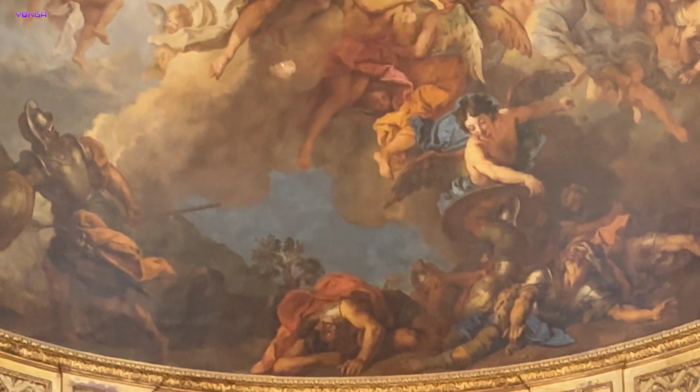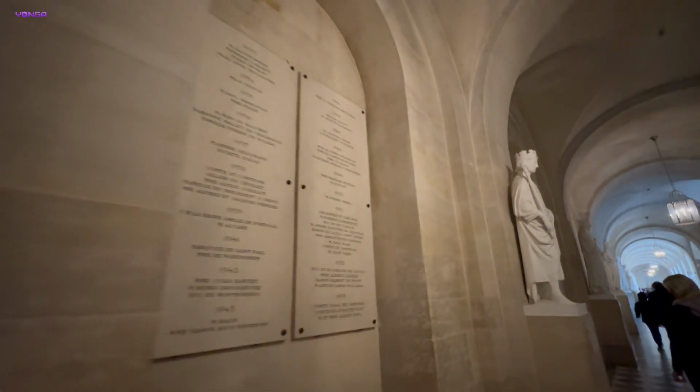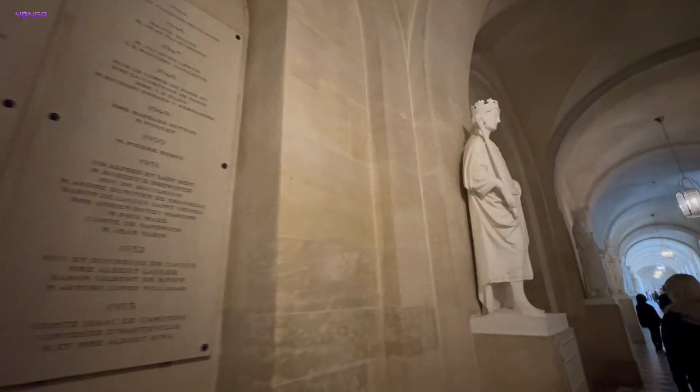Now, we are in the Arched Hall. The Arched Hall is one of the many wonderful halls at the main Palace of Versailles, with a beautiful arched ceiling and a row of fine statues on each side, plus a fantastic black and white floor.